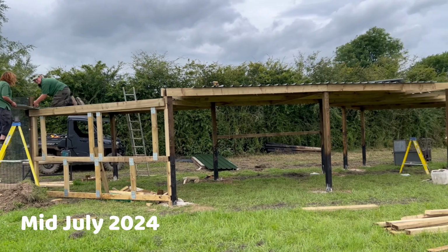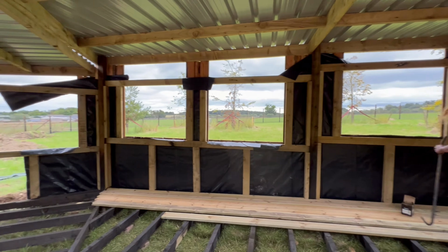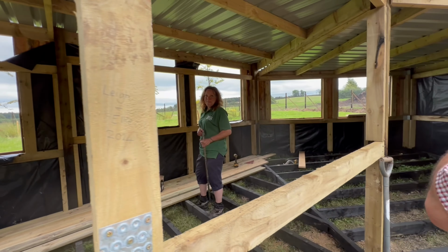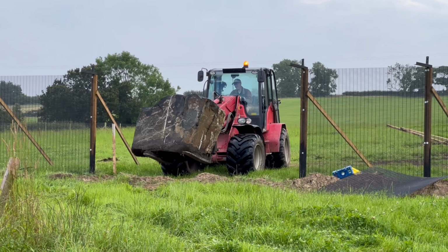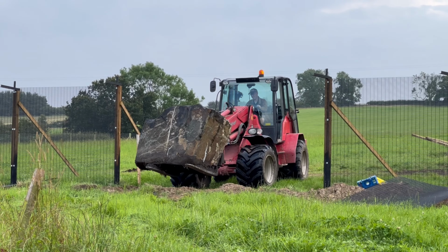Construction work began in mid-July on the public viewing area into this exhibit. Yeah, no, it looks good. Yeah? Happy? Yeah. Are you? Ecstatic. And then we started adding some big enclosure features that we've had waiting around for the perfect project.